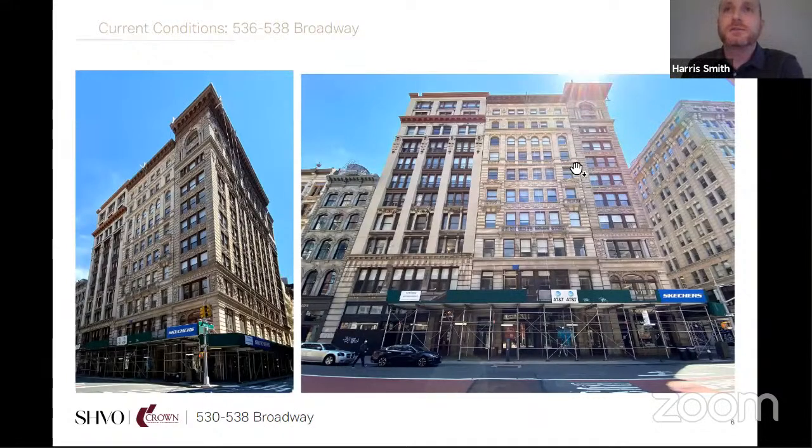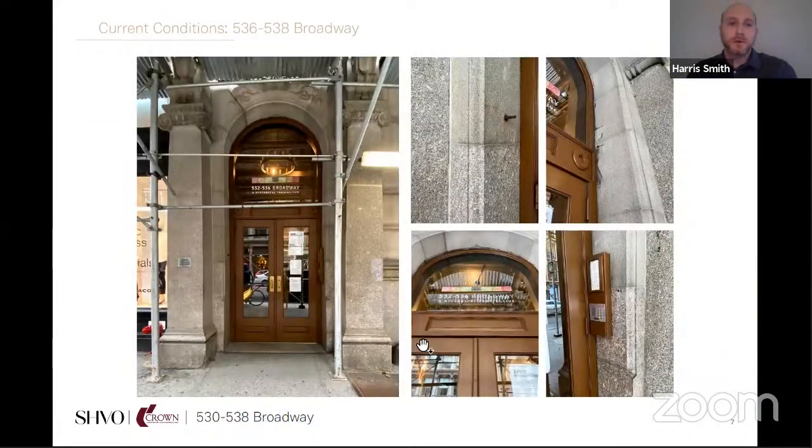Here we can see a street view of our building. Unfortunately, scaffolding is currently up. This location right here is the entry in question. And here are the current conditions of the entry door, which are wooden glass, double doors with a tall arched transom. This entry door does not appear to mimic the little we know about the original door from the historic photos regarding detailing. Conditions also include a surface mounted intercom and possible overpaint residue from the original door.